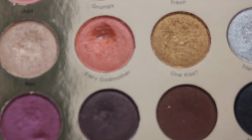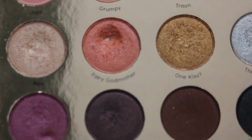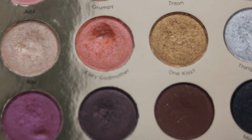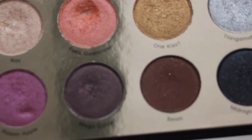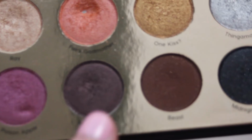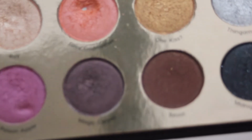So here is a closer look at this shade. This one was really easy to just use all over the lid for everyday looks. Hope that's in focus there. But this one is a little bit more on the sheer side, especially compared to the other shimmers in this palette. So it did take a bit of building up on the lid, which is why I was able to hit pan. But I also have had this palette for a while and have used it quite a few times, so I'm not super surprised that I do have a pan in this shade now. So those are the 2 pans that I hit this past month.